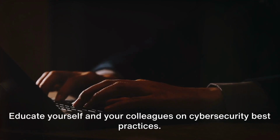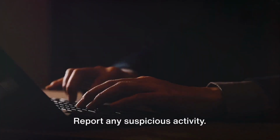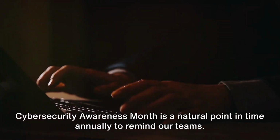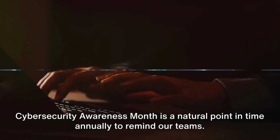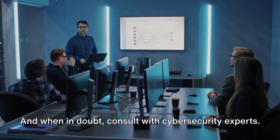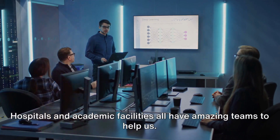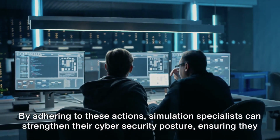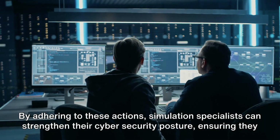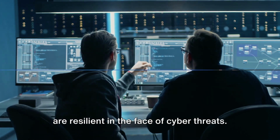Educate yourself and your colleagues on cybersecurity best practices. Report any suspicious activity. Cybersecurity Awareness Month is a natural point in time annually to remind our teams. And when in doubt, consult with cybersecurity experts. Hospitals and academic facilities all have amazing teams to help us. By adhering to these actions, simulation specialists can strengthen their cybersecurity posture, ensuring they are resilient in the face of cyber threats.